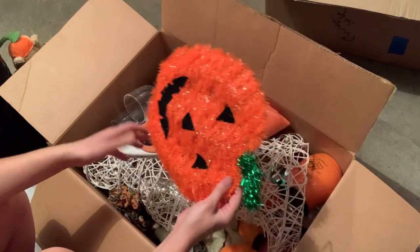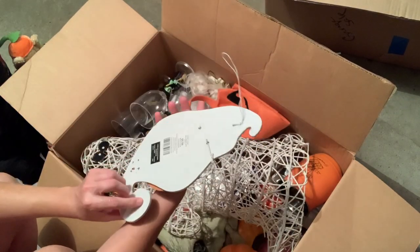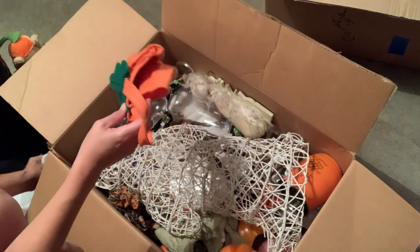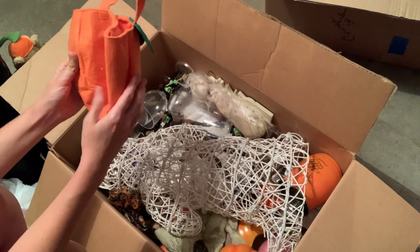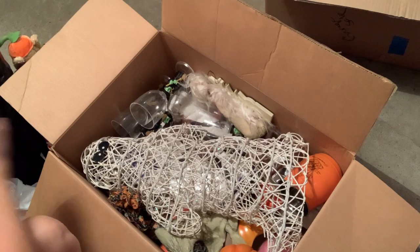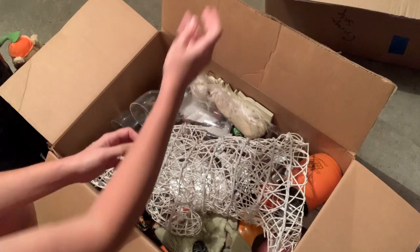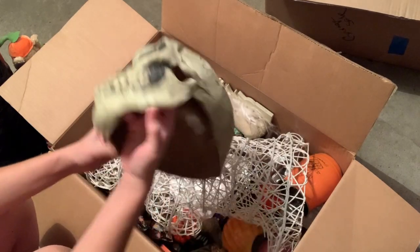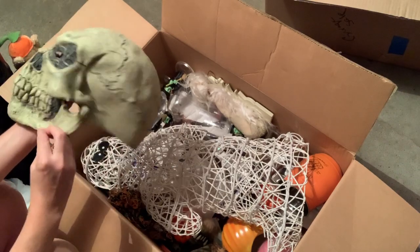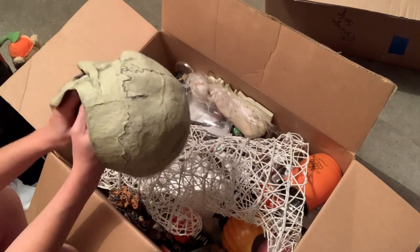We got a pumpkin. We have a $4.99. Another. All right, let's see, what's this guy? He's just another little cheap light up thing. Not gonna mess with. Okay, we have another mask. This is like a skull face. I will list this.